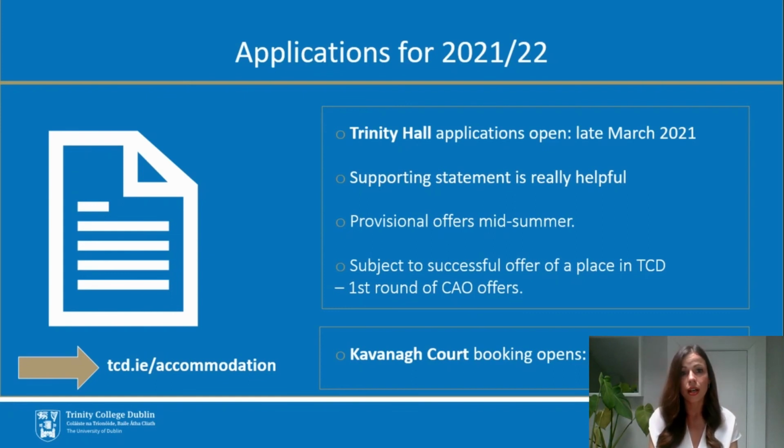So just in terms of the application process, everything is explained on our website, and more information about both locations can be found there also. The website is www.tcd.ie/accommodation.